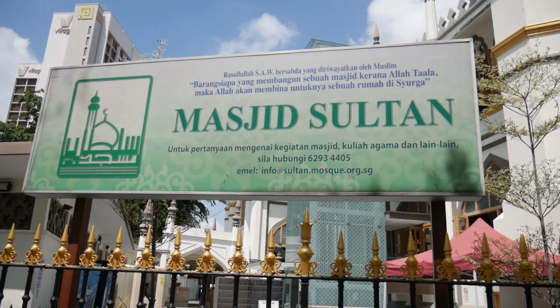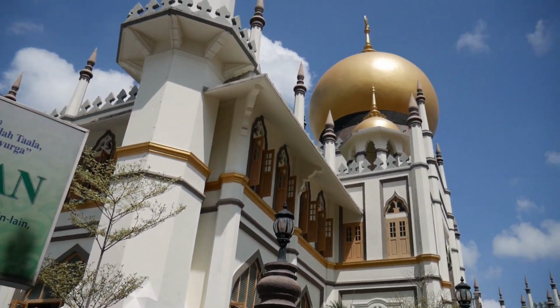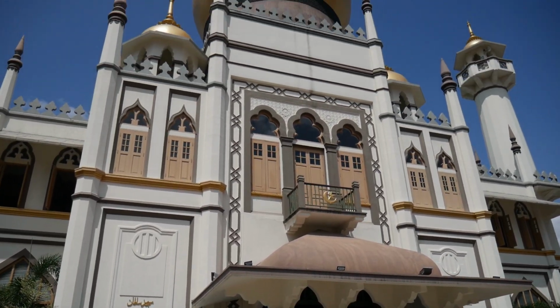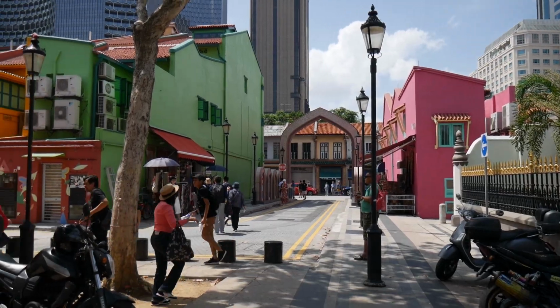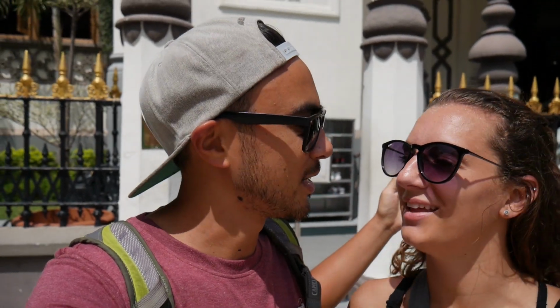Alright guys, so the mosque is currently closed right now for only people that practice. We're not going to be able to get in at the moment. Just looking around, it's a pretty impressive mosque. Very picturesque. Beautiful. And also I really love all the different colored buildings. Makes me feel like you're almost in a different country. Yeah. We're in Singapore. Within a country, it feels like you're in a different country.